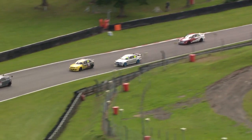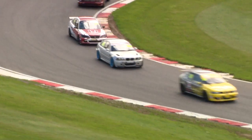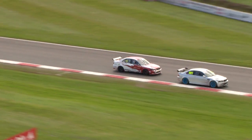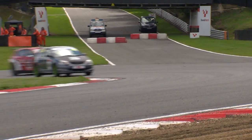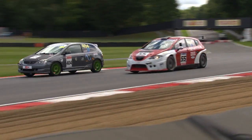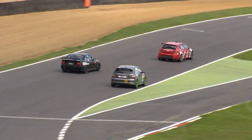Then we've got a good battle here between the Seat of Bradley Kaler, that's number 331, the yellow and grey car, and just behind him the BMW of Michael Eustace in the M3. Then it's the Honda Accord of Andrew Mitzi, the 141 car. So there is second, third and fourth coming up to lap one. One of the newcomers to racing, Jason Evans, the novice driver in the Honda Civic Type R.